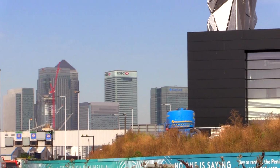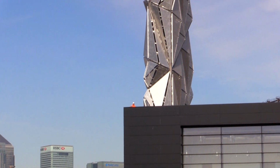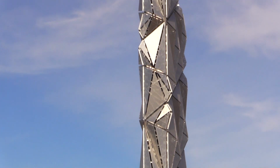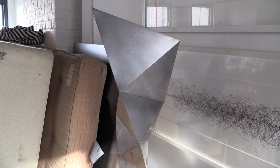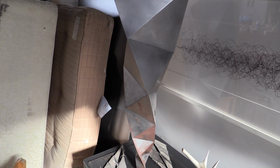How long have you been working on it now? It's been 2 years, so not a huge amount of time considering the scale and the ambition of it. And looking around your studio, you seem to have lots of different size versions of different maquettes for sculptures. Well, there's a lot of studies into different forms and different rules and logics of how you grow, or how you form something.